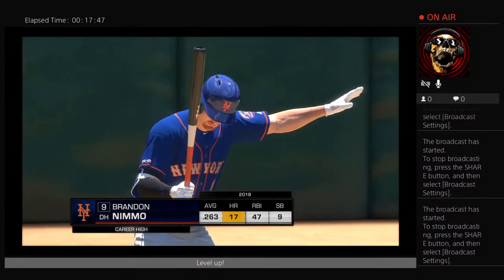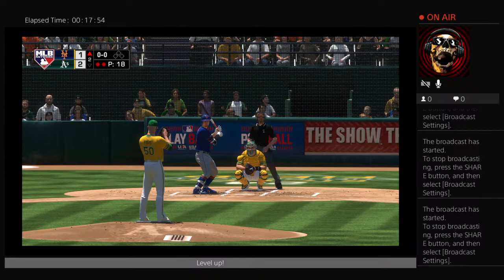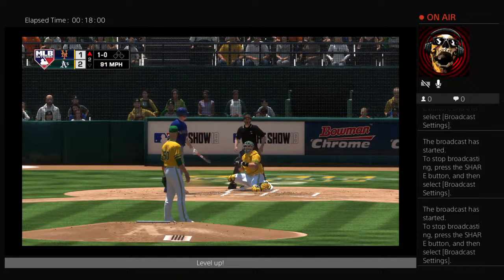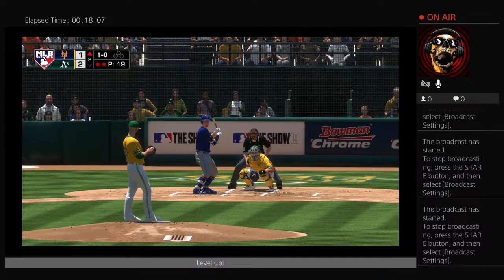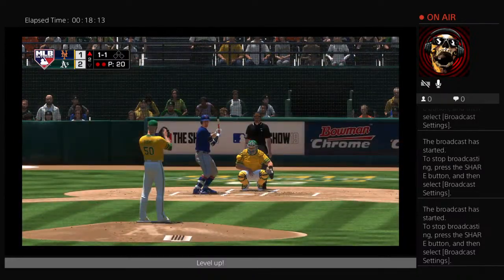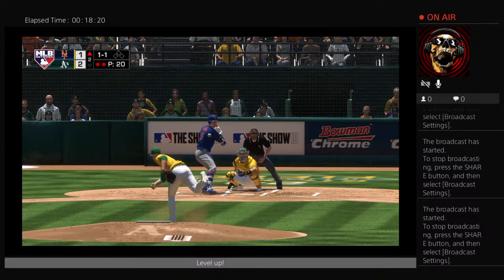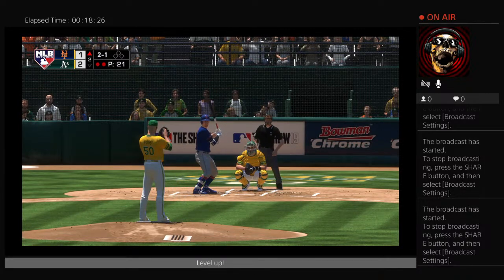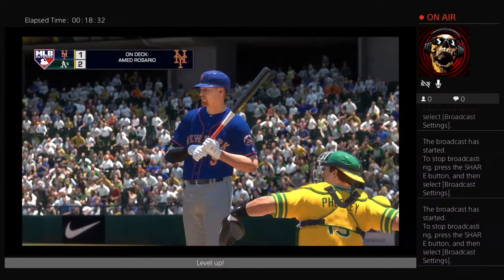Now to the plate, the Mets DH, Brandon Nimmo. He'll work on keeping this top of the second alive. Here's the pitch. Now a fastball, a bit too low here. It's ball 1. 2 out, nobody on. Right side, but it's well foul. The 1-1. Misses for the second ball. He's fallen behind now, 3-1.